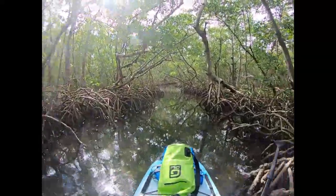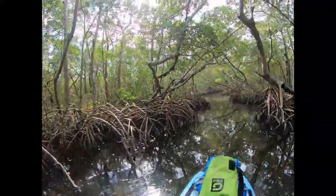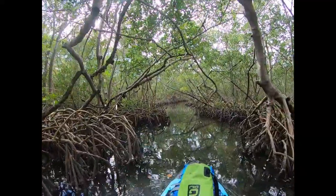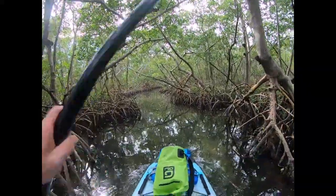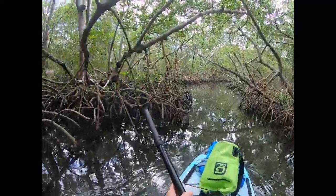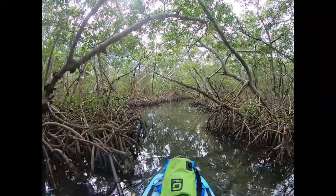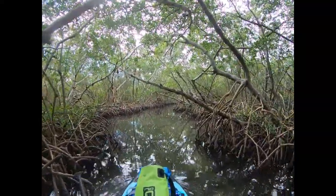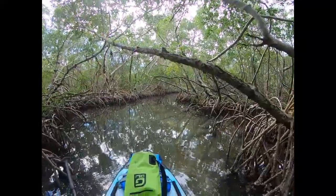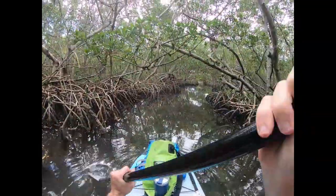Best part, I mean, you can really take in everything. I'm trying to keep quiet so that y'all can enjoy the experience of the mangrove tunnels. It is just so magical out here. Magical. Sounds like a Disney movie. Alright, we're coming towards the end of it here. Alright.